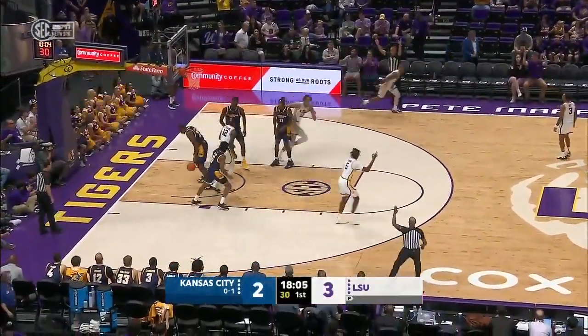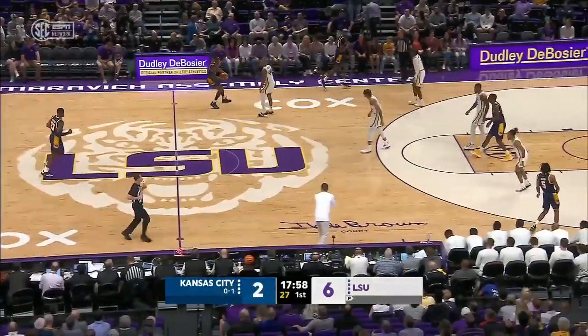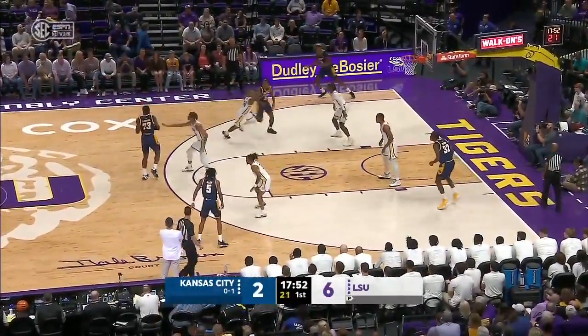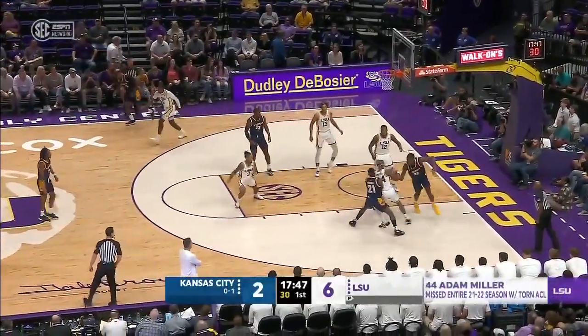This for three. Yes, from the corner. There's the sharpshooter, Adam Miller. Boy, and that's a young man who has been waiting to shoot basketball. I mean, it's been almost 20 months since he's played ball. Remember, he transferred in from Illinois, missed all of last year when he blew his ACL before the season got underway. So he has been chomping at the bit to get on the floor and see some live action.